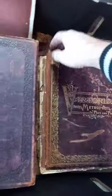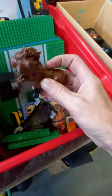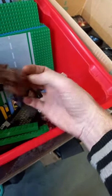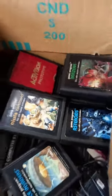Two-volume set Victoria and its Metropolis, but it is in poor condition, as you can see. It's a bit of a shame. The two volumes are there, but yeah, it's in very average condition. Nice box of vintage Lego. There you go, and some modern stuff. Little Harry Potter dog or something in there as well. Atari gear, including an Activision prototype game cartridge.